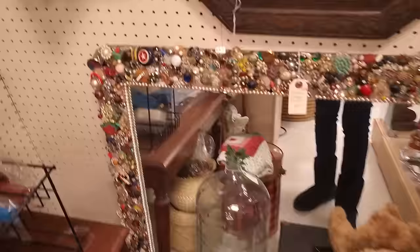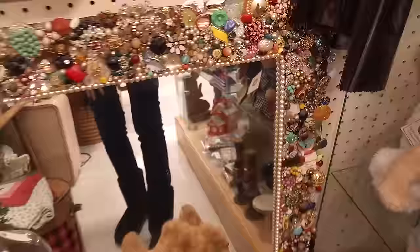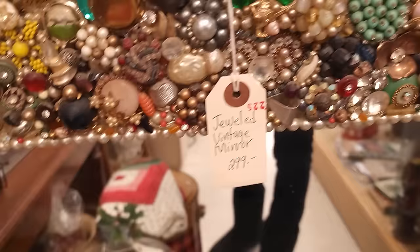And this is what I love about craft lot jewelry. Look what you can do. This is a mirror that is just all encrusted with pieces of jewelry. Probably single earrings and broken pins and the such, but it makes a really fantastic mirror. And the dealer has $300 on that, and it's worth every penny.